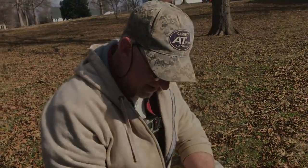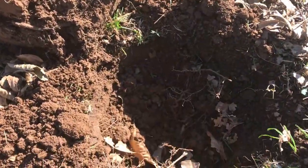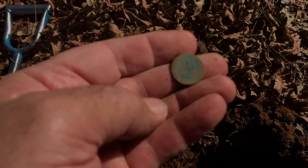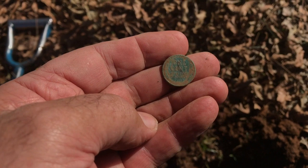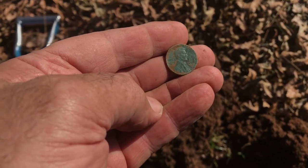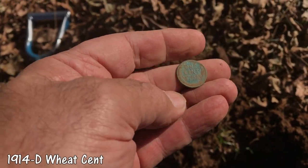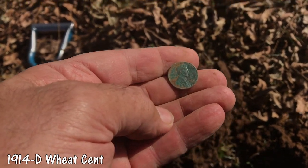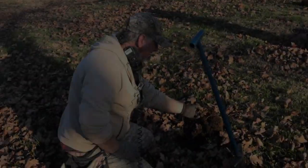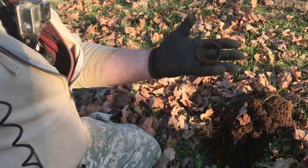I'll take it. Yep. There's an incredible amount of wind. I'm trying to shield it the best I can. I've got a wheat cent here. I'm down here with Ron Reed, down toward the Alabama-Tennessee line, hunting an old place that has a lot of Civil War history and other things. That's a keeper. There isn't anybody that hunts old sites that doesn't find one of those right there.